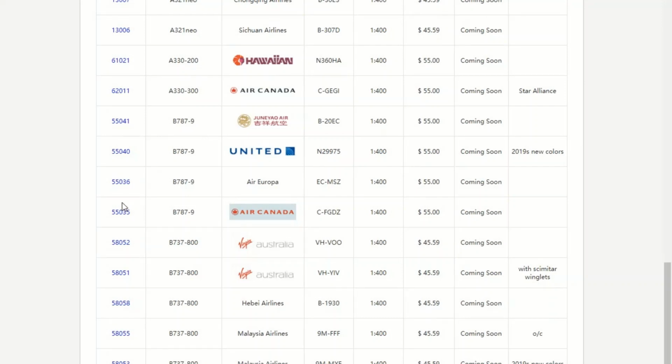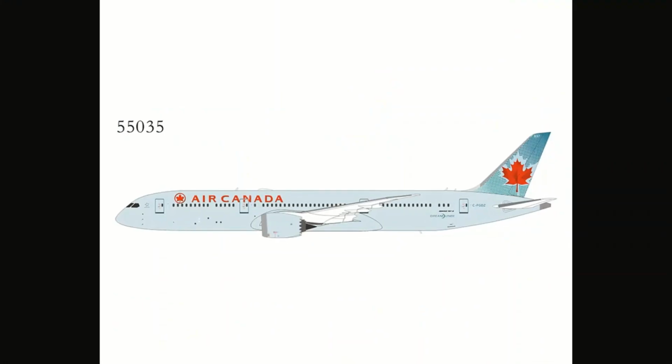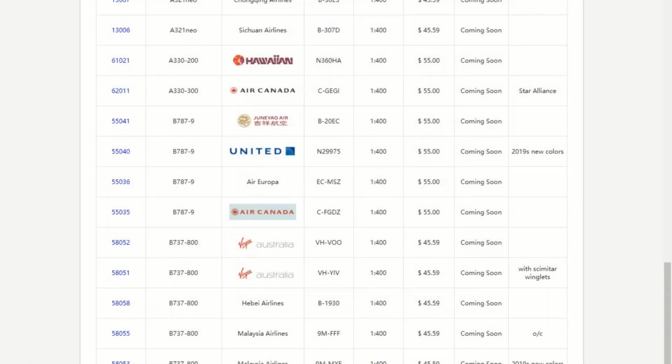Moving on, we have an Air Canada 787-9, and this is in the old livery, the teal livery. It's such a cool livery. Again, it's not too late to start a Toronto hub if you haven't already, because that'd actually be pretty cool. I'd love to see someone do that.